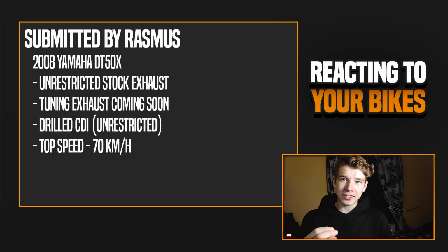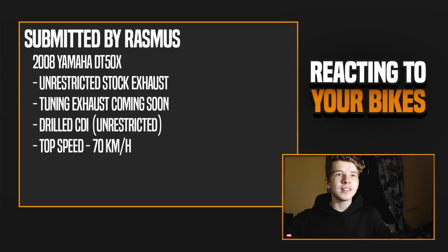It's paid a little bit extra. I think it's like $50 for a CDI box, but it's your ignition. It's super important, so I definitely recommend doing it. Other than that, you got an unrestricted exhaust, but you'll soon get a performance exhaust, and it tops about 70 on the GPS, which, for a moped, is good.